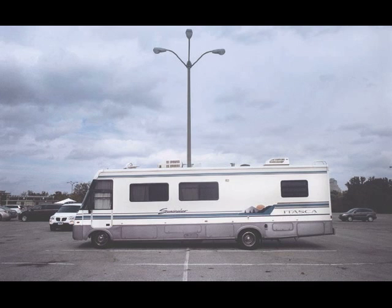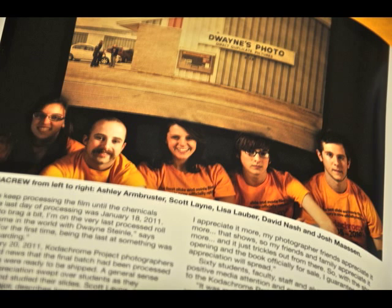Webster rented a large bus, almost like a large church bus, I don't know what you call them exactly. So it was myself and Ashley Armbruster, David Nash, Scott Lane, Lisa Lauber, and then Bill Barrett and Susan Stang. And it was pretty rewarding knowing that they selected us because we'd played a pretty big role in the Kodachrome project, so that in itself was rewarding before we had even left, to be selected as one of the students that they wanted to go down and be a part of history.